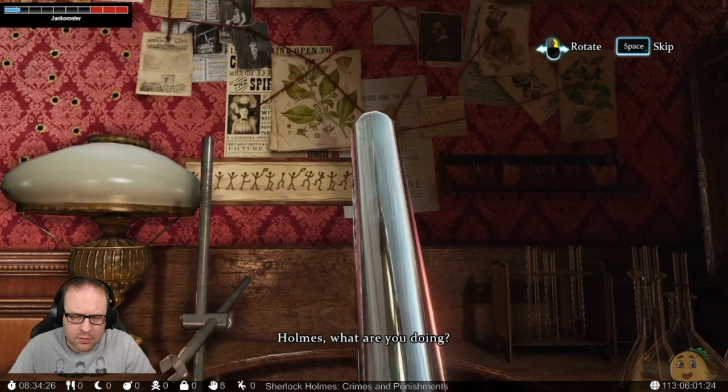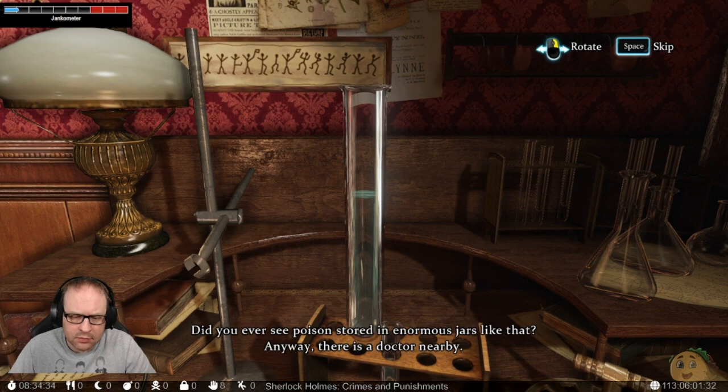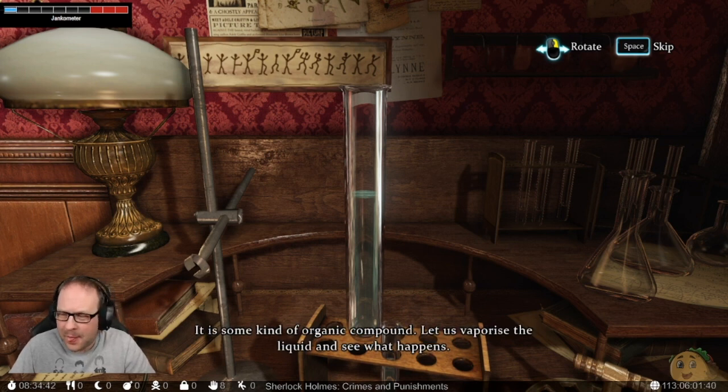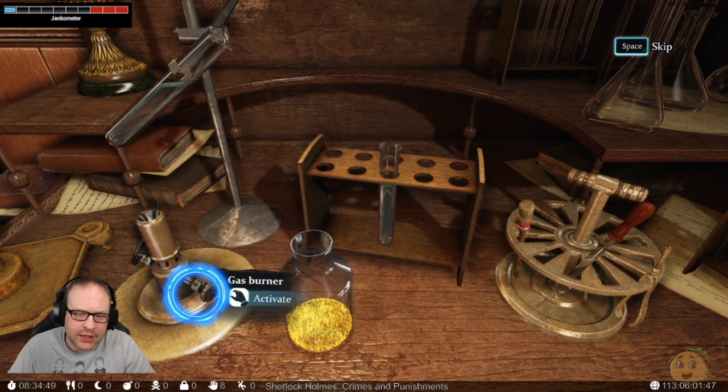Holmes? What are you doing? It has a bitter taste. What if it's poisonous? Did you ever see poison stored in enormous jars like that? Anyway, there is a doctor nearby. So what do you think it is? It is some kind of organic compound. Let us vaporize the liquid and see what happens. Tasty.